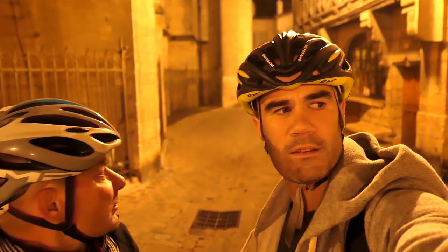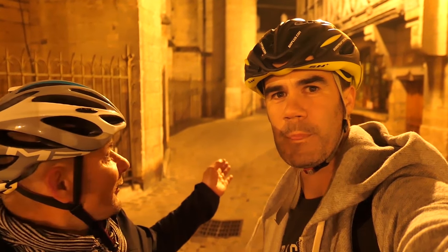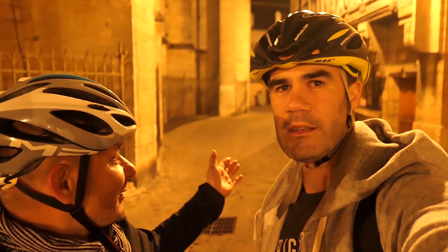For the houses of Dijon, for example, there is a famous movie, Cyrano de Bergerac, with Gérard Depardieu, which was filmed in this street. Okay, cool, that's nice. I'm lucky I don't have to do a movie like this because I'm acting very badly.